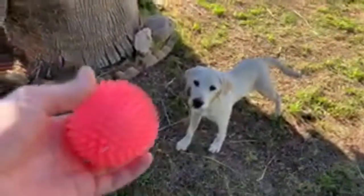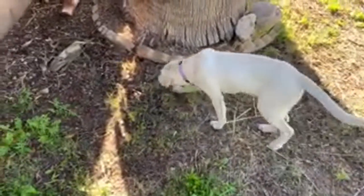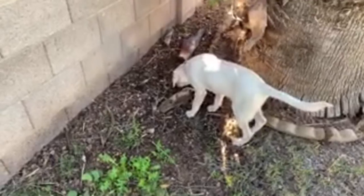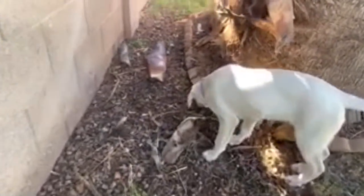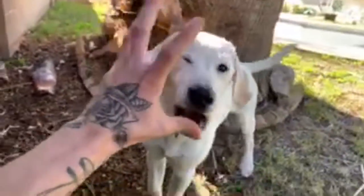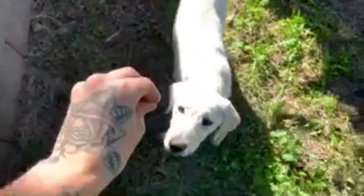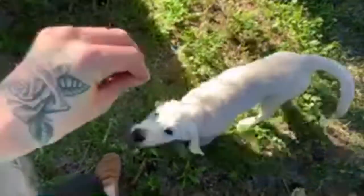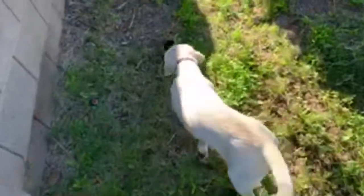Well, Lucy likes anything with the ball. She likes anything with sticks. Oh, she gonna grab it? She loves sticks. That's probably her favorite toy, a stick. And then also, the claw is her favorite thing. The claw is literally her favorite game. No biting. Good girl.